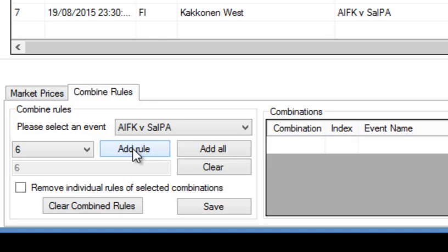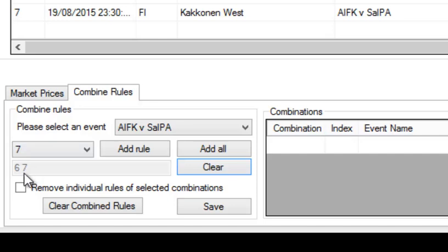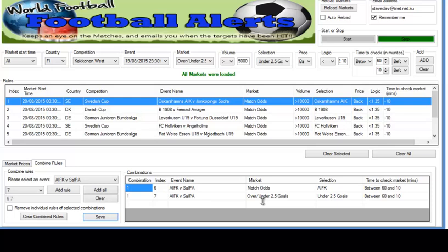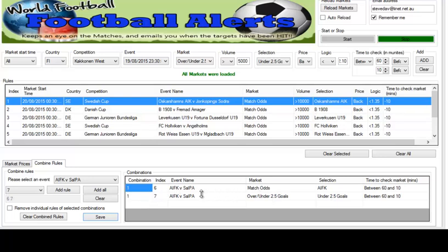So we add that rule, and we also want to add the rule underneath if it's under 2.5 goals at the price and it's less than 2.1, we want to add that rule as well. So once we've put the two rules in, as we can see down the bottom down here, 6 and 7, we'll save them, and they are in here now. Okay, so as we have it now, if either of these criteria are matched, we are going to get an email telling us that each separate criteria has been matched.